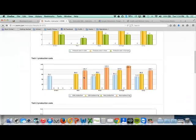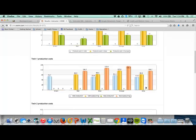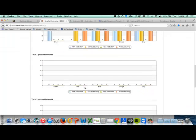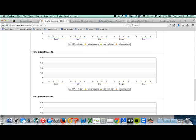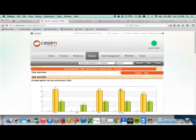The production costs, when you look at how much you're spending to produce, certainly there's a spend here on Team Red, Blue, Orange, and Gray in outsourcing for Asia, so that is where some of your costs went to. And then your US outsourcing, you can see the yellow for that as well. There were no Technology 2 production costs, or Technology 3 or Technology 4 for this round. So that's round 1 in a nutshell.